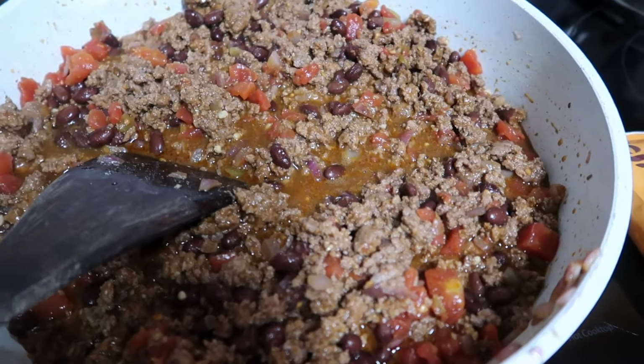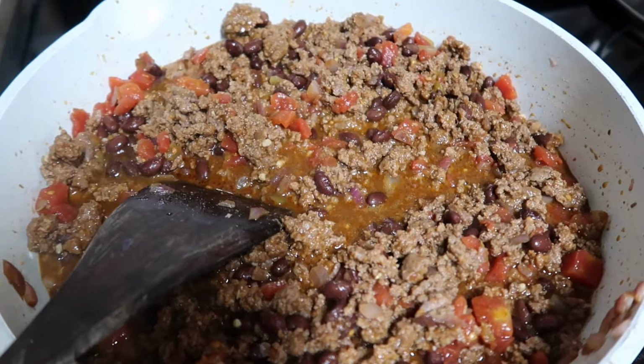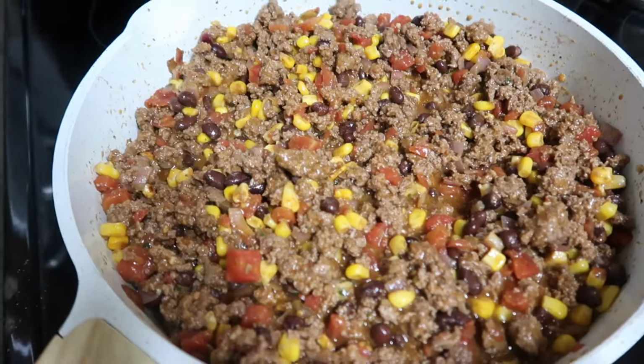We have this simmering. I'm going to dump that street corn in there because it just has awesome flavor and it's so delicious. And the last time that we made this, hubby and I both said that we wish we would have thrown the street corn in there. So I'm going to go ahead and throw it in this time. It's just going to give it that little extra oomph and kick of flavor. I've got the street corn in there.